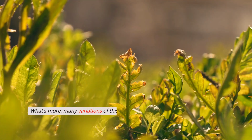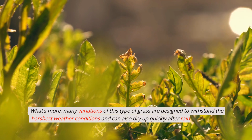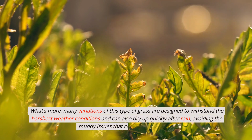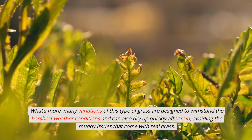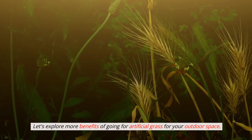What's more, many variations of this type of grass are designed to withstand the harshest weather conditions and can also dry up quickly after rain, avoiding the muddy issues that come with real grass. Let's explore more benefits of going for artificial grass for your outdoor space.